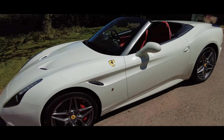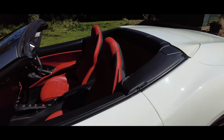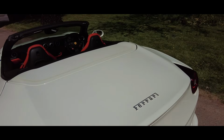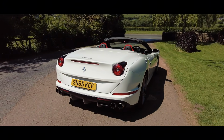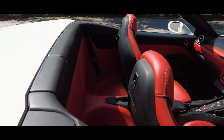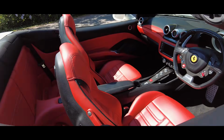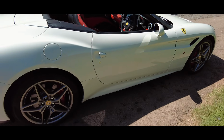Well, first of all, we've got this beautiful white paint colour with a red interior. It's very Miami Vice, so massive props to the previous owner, and well, they've created a beautiful car. As you can see, it's a California T, which means it has a hard top, and it's also a 2+2, as we can see here. Although you'd have to be pretty short to sit in the back, but bear in mind I am 6'2", so you would probably gain back quite a lot of leg room if you were a lot shorter.